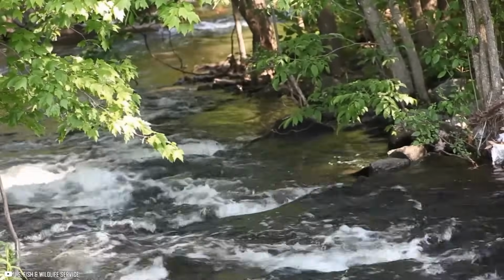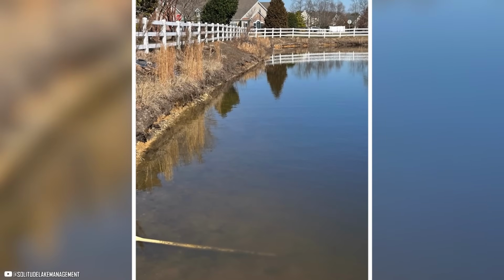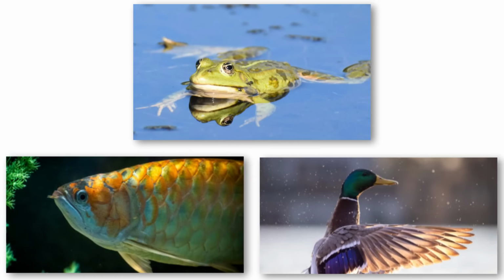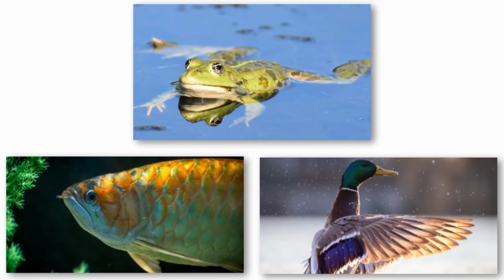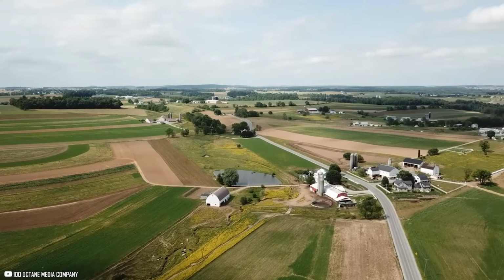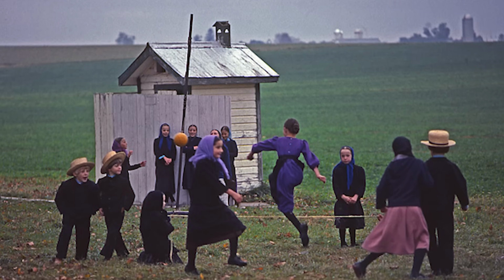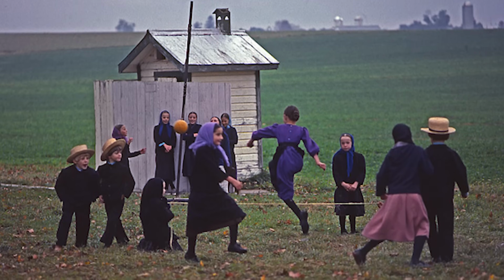But the ponds don't just benefit humans. They also play an important role in the local ecosystem. Wild ducks, frogs, and even fish can often be found in these ponds, contributing to the natural biodiversity of the area. There's something genuinely heartwarming about a pond filled with ducks paddling about, children playing nearby, and the sense of calm that comes from spending time in nature.